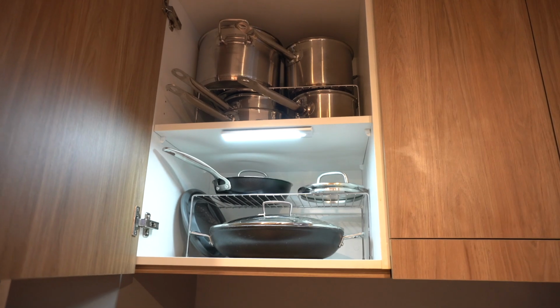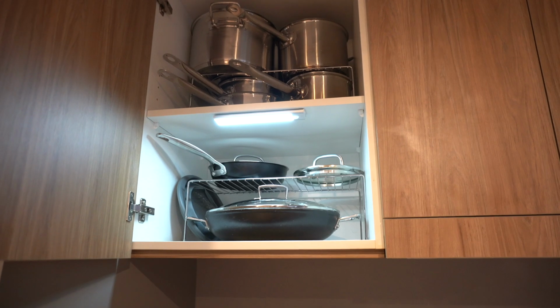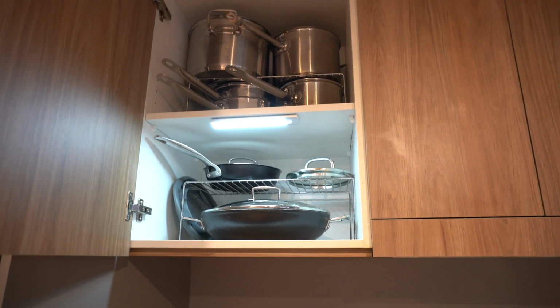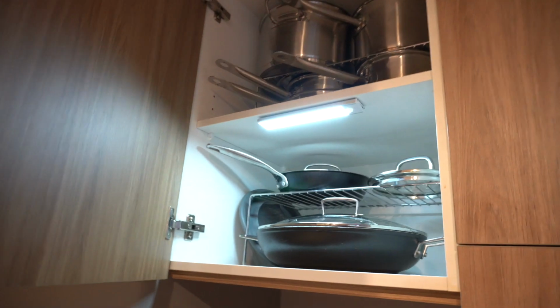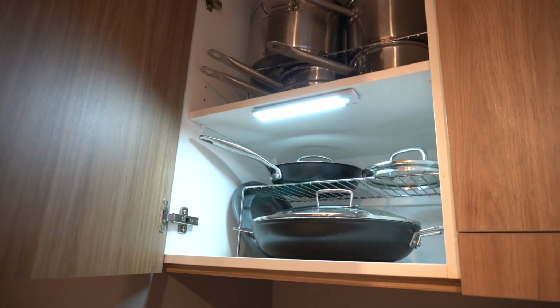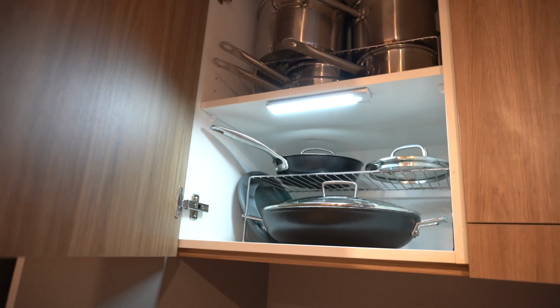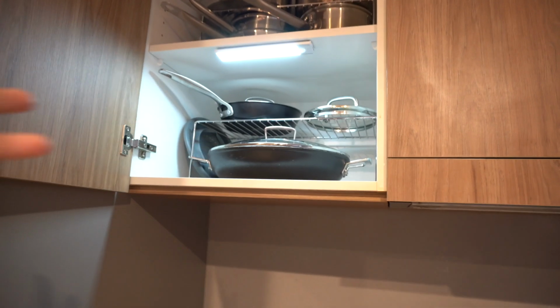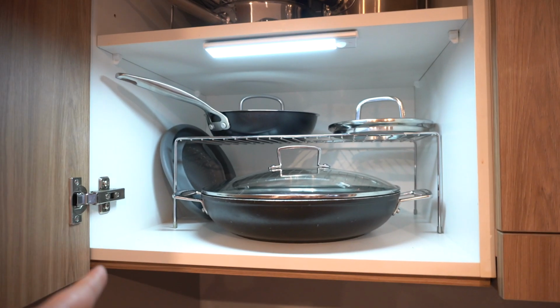This is going to be one of the best things that I've done, and that is to install some Amazon motion sensor lighting bars in the cabinets. I initially bought these for car camping, but I love them so much that I got some more for the kitchen cabinets. That means that when it's dark in the morning or in the evening or in the middle of the day, as it is now, you can just light up.